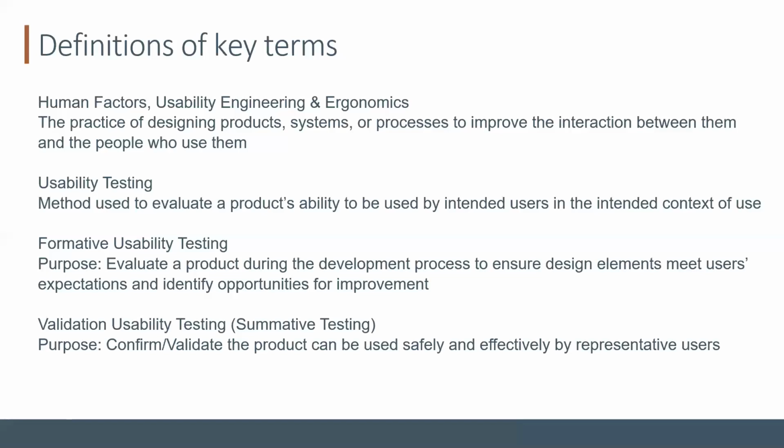It's called validation usability testing in the FDA terminology, but in IEC 62366, the international standard, it's going to be referred to as summative testing. So those can be used interchangeably, and that is the final usability test done when the product is completely developed and designed to demonstrate that your intended users can use the product safely and effectively. So we'll talk a little bit more about those, but I just want to describe those terms now so that if I use shorthand later, hopefully they make sense.